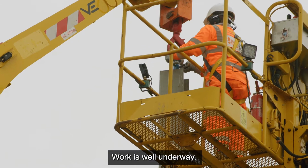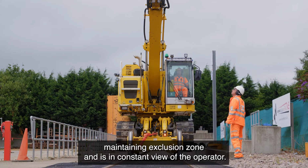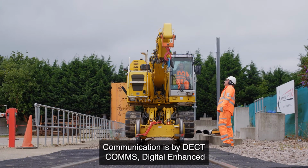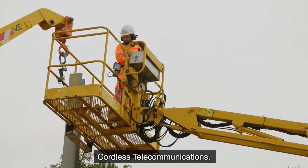Work is well underway. The bolts are in place and the crane is moving off-site, maintaining exclusion zone, and is in constant view of the operator. Communication is by DECT comms, Digital Enhanced Cordless Telecommunications.